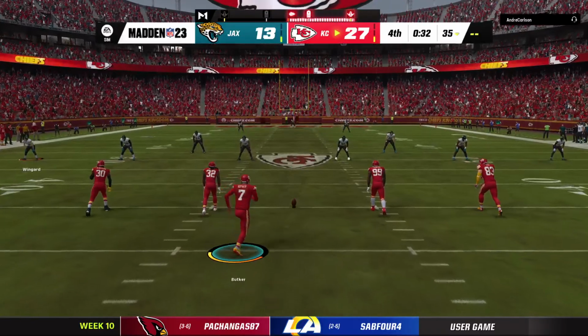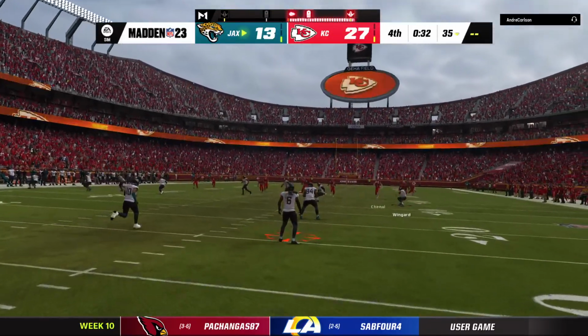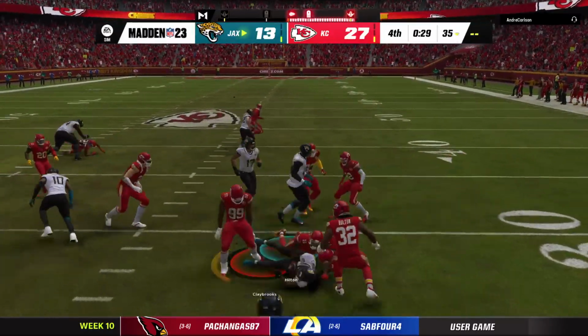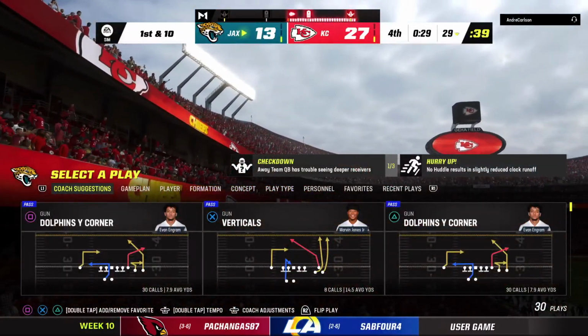After the touchdown, here's Butker on to kick it away. And a short kick taken at about the 16. And it's a pretty good return here as he'll get this up to the 29.